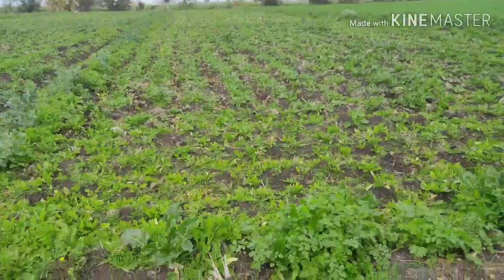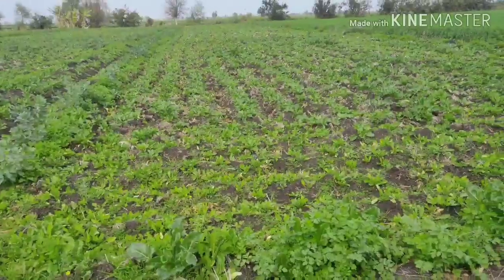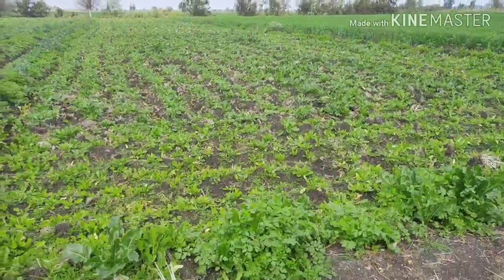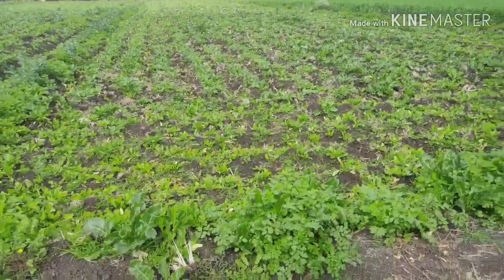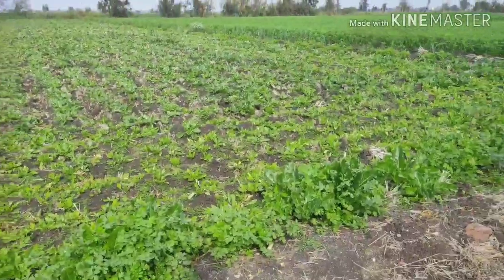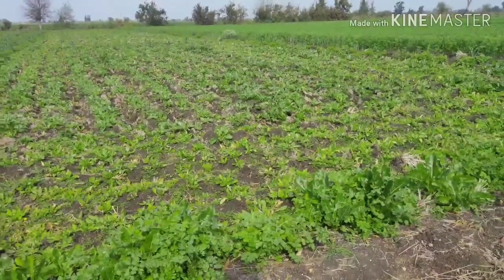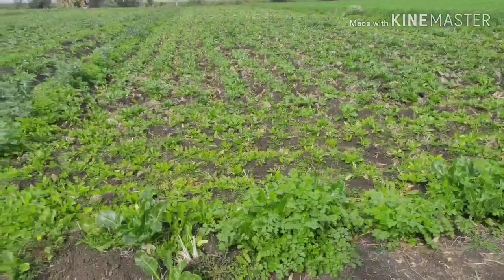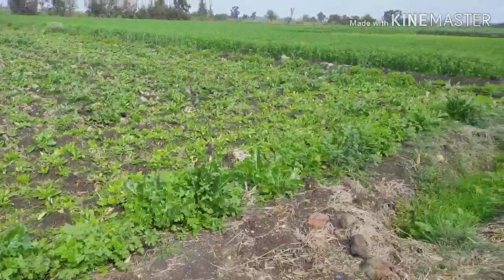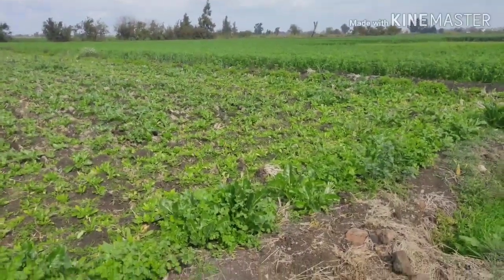Another plant which I don't know its name, but perhaps it's lettuce, I don't know. On the edge of the farmland, the farmers grow some plants like dill and other plants which are used for adding flavor to the food that you eat. As you can see on the edge of the farmland, some plants for feeding or for putting on the food.